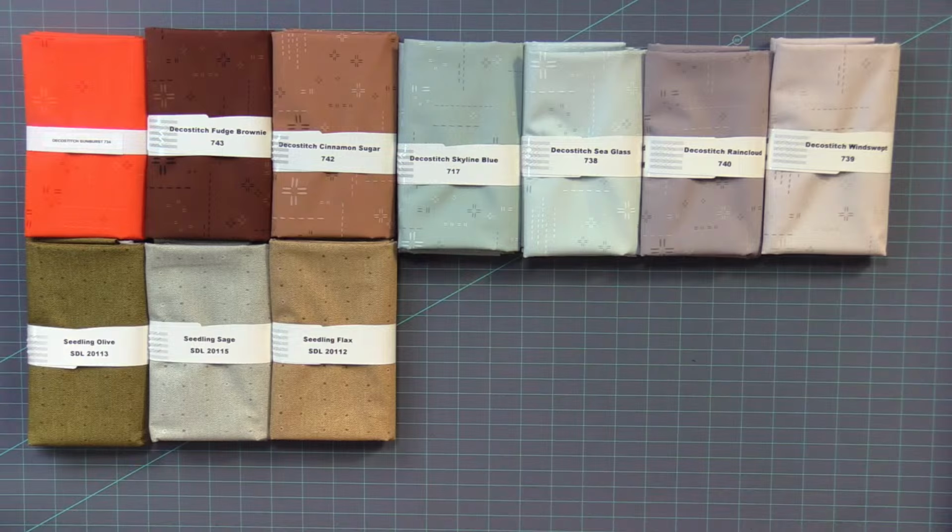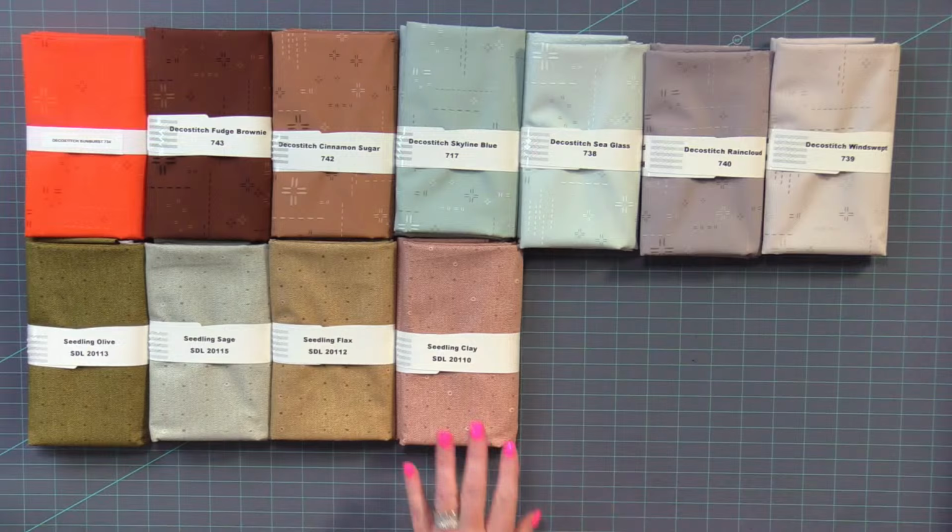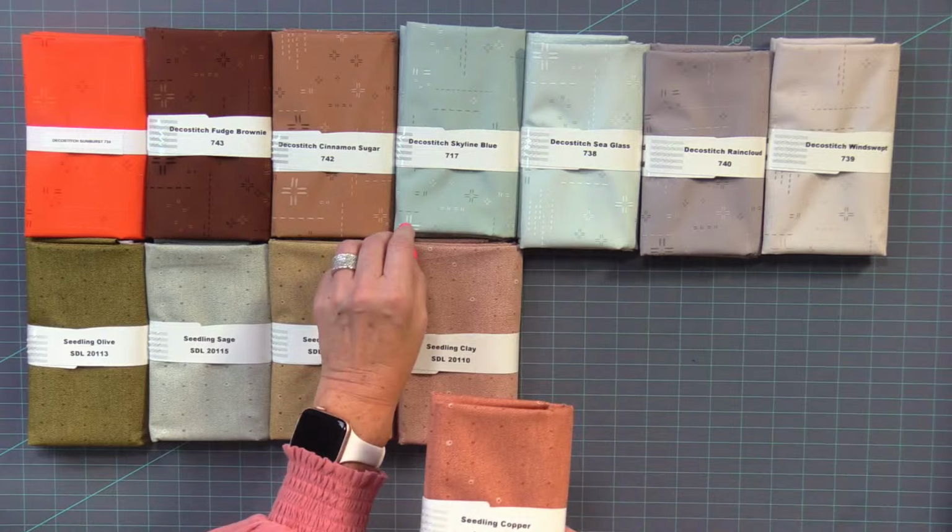We have seedling in the clay, so this is a light pinkish mauve, very similar to my shirt today. And then a little bit darker is seedling in the copper, which has a little more yellow to it, but a beautiful tone. Very similar again, a little bit more orange to it.